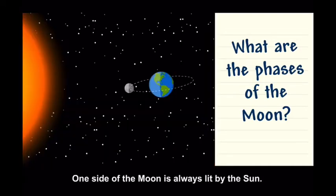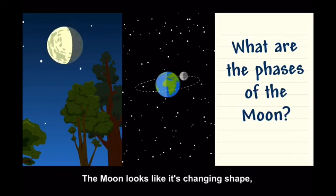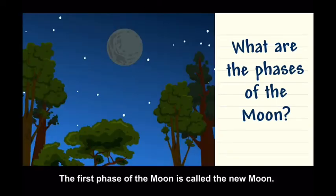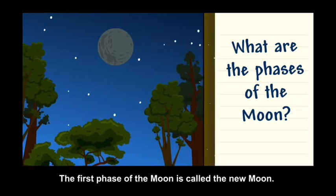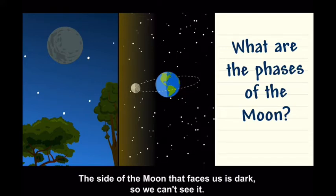One side of the moon is always lit by the sun. As the moon rotates and orbits the Earth, different parts of the moon are lit by the sun. The moon looks like it's changing shape, but really it's just going through phases. The first phase of the moon is called the new moon. The sun lights the side of the moon that faces away from Earth. The side of the moon that faces us is dark, so we can't see it.